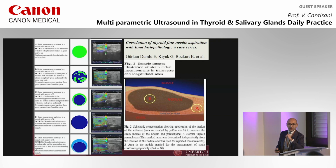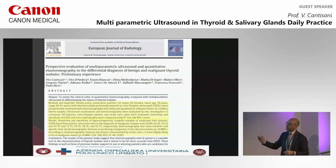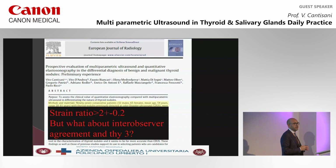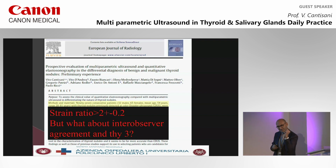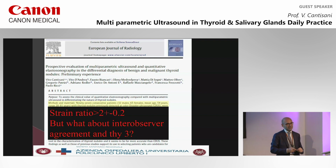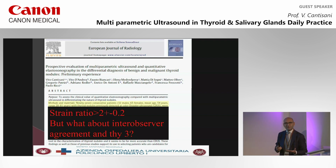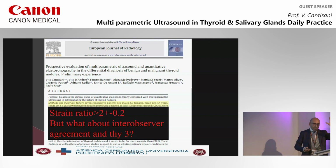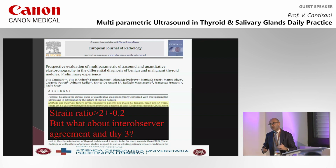After the first evaluation with qualitative polychromatic representation, you may do the strain ratio. We were one of the first groups to publish about this new technique. What was important at that time, no cutoff values were available. And unfortunately, this is still the Achilles heel of this technique. Any machine has a different cutoff, and the cutoff is not a fixed cutoff, so it should be personally evaluated. With this machine, usually, now there is a consensus of all the experts that 2 plus or minus 0.5 could be the cutoff value.